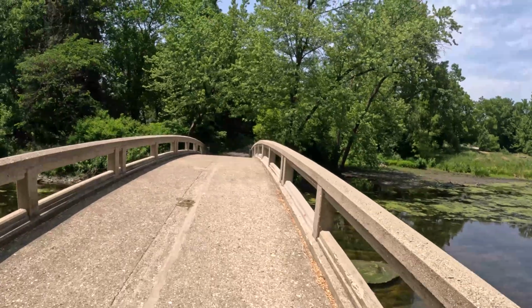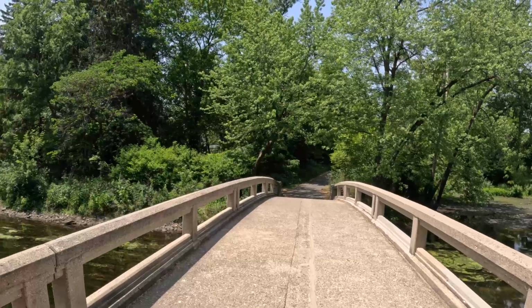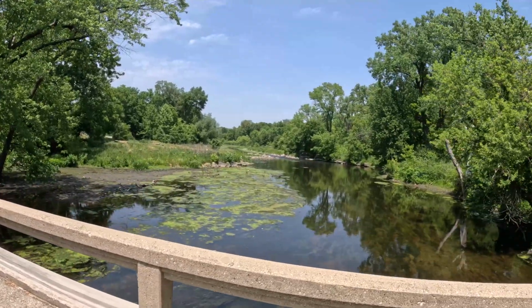Just checking out this bridge here. I checked out that sign. This is not part of the trail that we're riding, but I'm always interested in checking out a cool bridge. Ooh, it's a nice view on both sides.